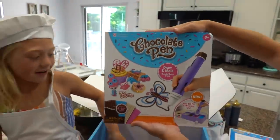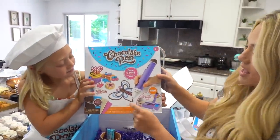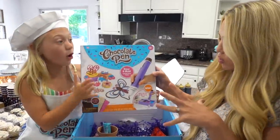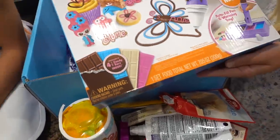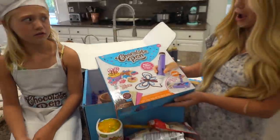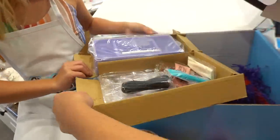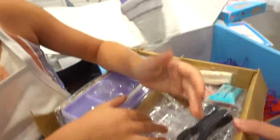So what is the best? Is the chocolate pen. So you can draw and mold with this chocolate pen, and you guys, it's real chocolate. You can do designs, and then it hardens. Should we open it? Yeah, let's open it. Wow, so this has colorful chocolate and flower molds, stencils, baking tools, sprinkles, baking glitter, gold flakes, fun chef costumes, Bloom doll shake, cookie cutters, and more! What? That's crazy. Pull it out. Ooh. The chocolate pen! That's a lot bigger than I thought it was gonna be.